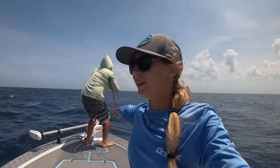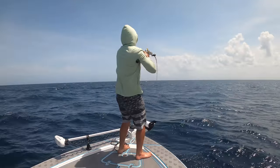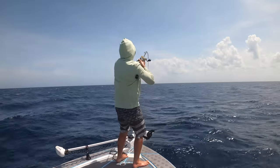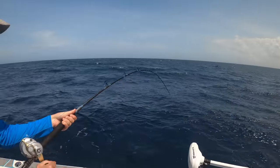Kim, you're up to bat, girl. Get your workout in for the day. It's a big fish. I think I got it now. Are we near the wreck? No, we're off of it. We're good. The fish looks like it can't go into any structure, so that's good for us. Nice pump. It's real steady.